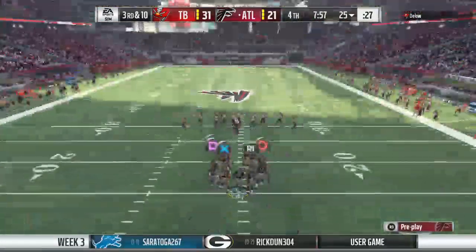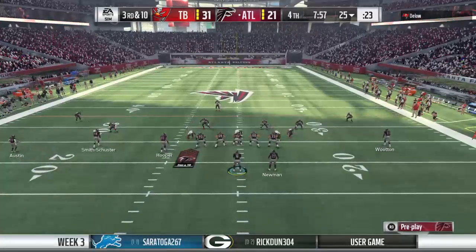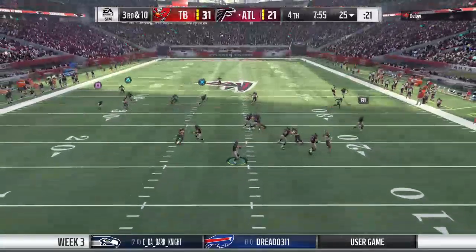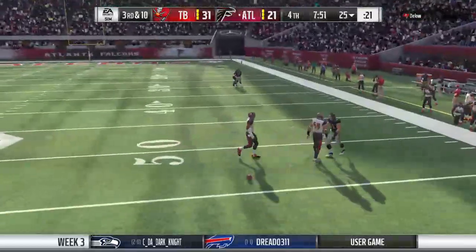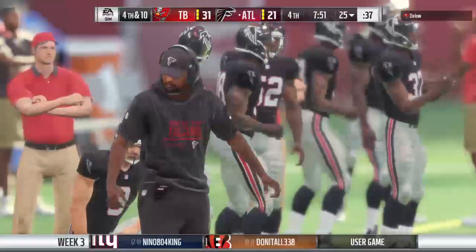The Falcons on 3rd down. They've only converted once in 4 tries. This is 3rd and 10. All right, here we go. Back to throw. And incomplete here on 3rd down. The positioning here is key.